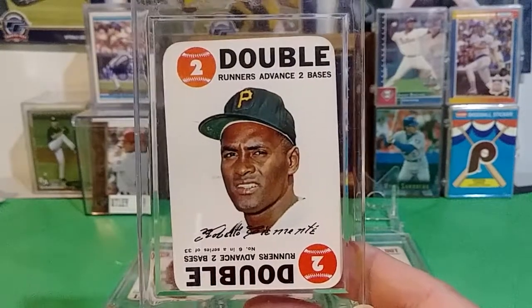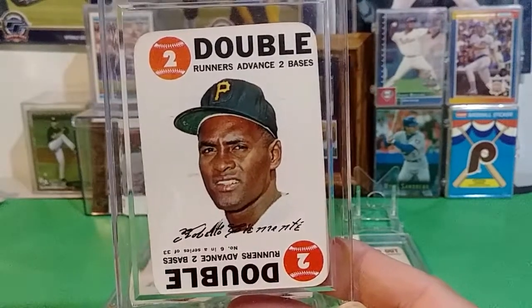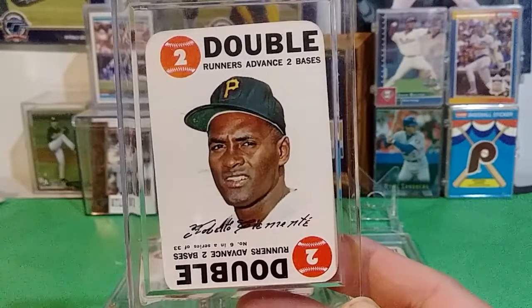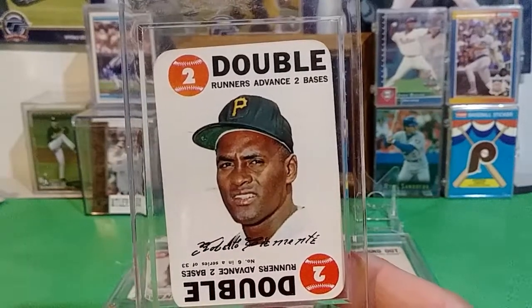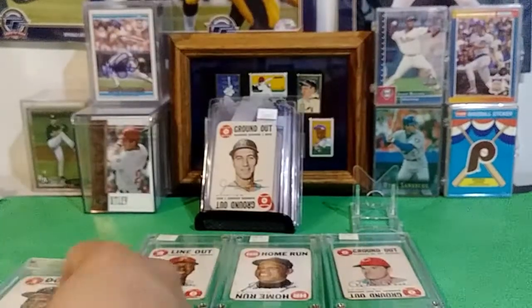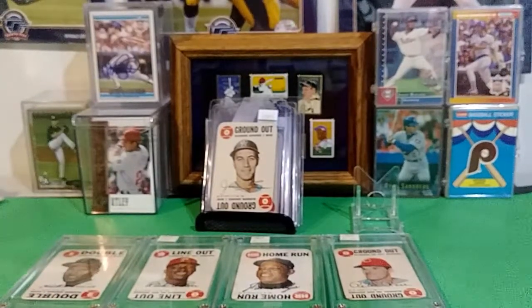But my dad's always been a Pirates fan, so I have a soft spot for the Pirates. And this just reminds me of my dad, because my dad looks similar to Roberto Clemente, skin complexion, and especially when he was younger. His forehead and his chin kind of remind me of my dad, which is kind of funny. He thought it was pretty cool of me to have a Roberto Clemente card.